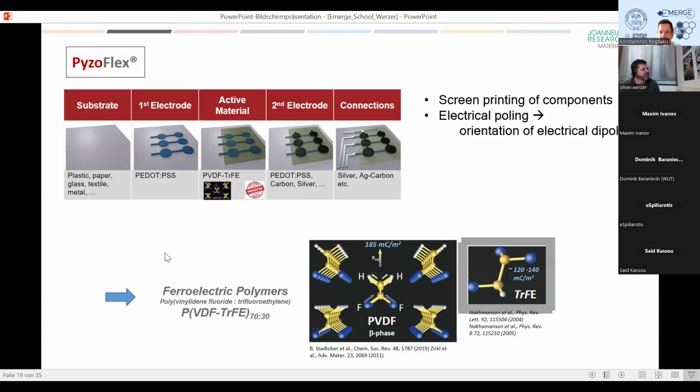The technology we developed here in the house is called the BitFlex technology, and you can now use printing technology to actually prepare this kind of devices. How is this done? Quite quickly. So we have a substrate that might be made from plastic, paper, glass, whatever you think of. You put down the first electrode, you put up the layer of the piezoelectric polymer. So in this case, it's PVDF-TrFE. That comes out from a solvent, and after solvent removal, you put down the second electrode, and you are ready to go for the poling process. So after the poling, we can use this device to get things done.